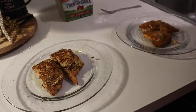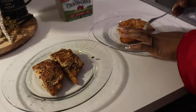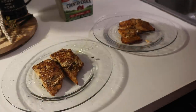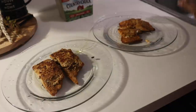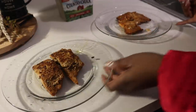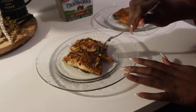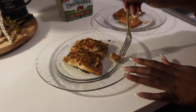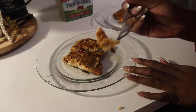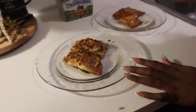Okay, so let's see here. So we're gonna go ahead and taste this one first. Okay. Not bad, not bad. Let's go ahead and taste test this one. Okay. It's falling apart. You don't see that? See that smoke coming off of there? Serious. Let's taste this one.